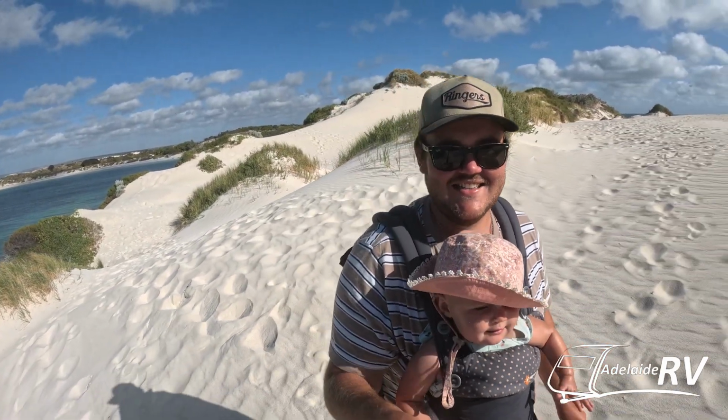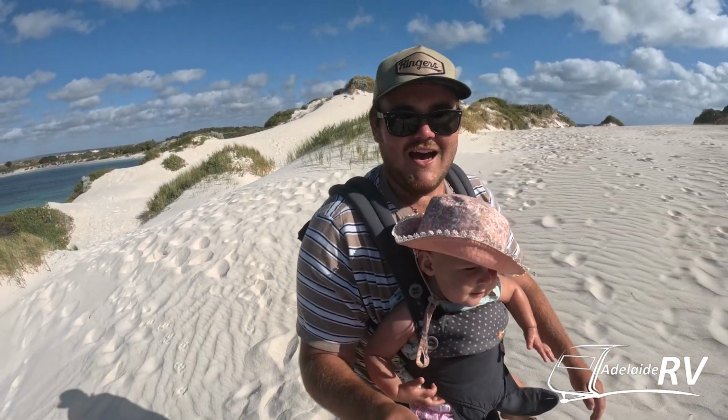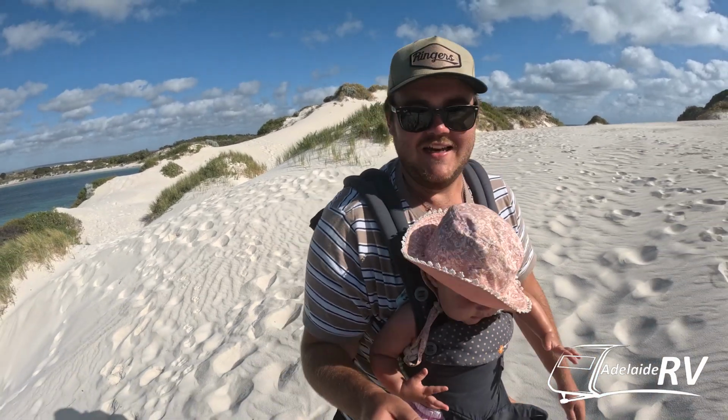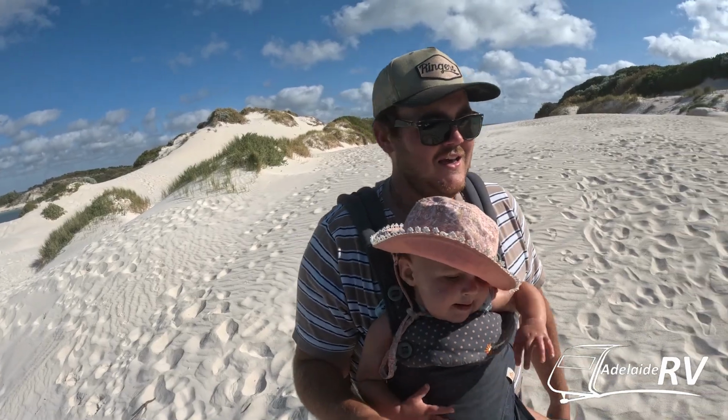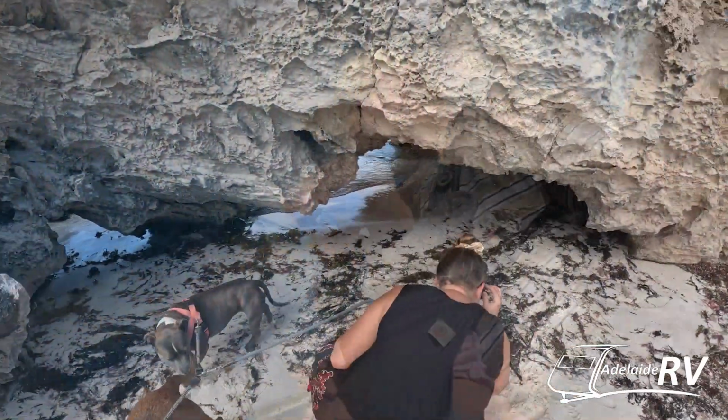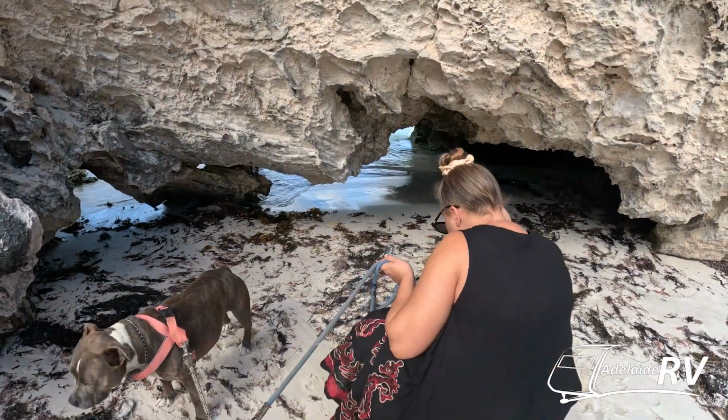The watercolour, there's like caves to explore, and I reckon we're going to try and put on a snorkel and come explore around here as well, because it's pretty bloody awesome. Really bloody awesome.